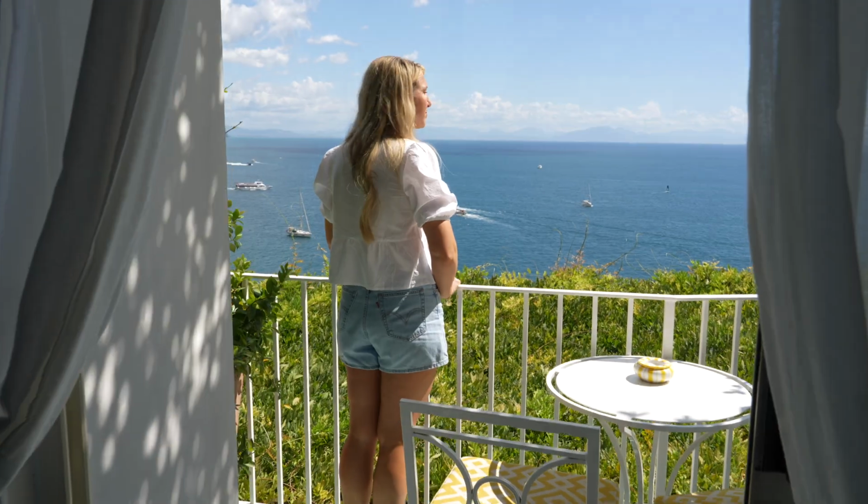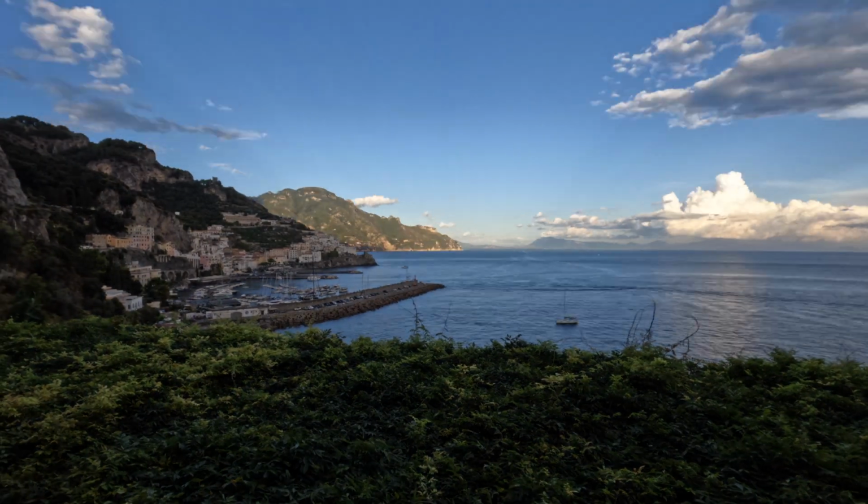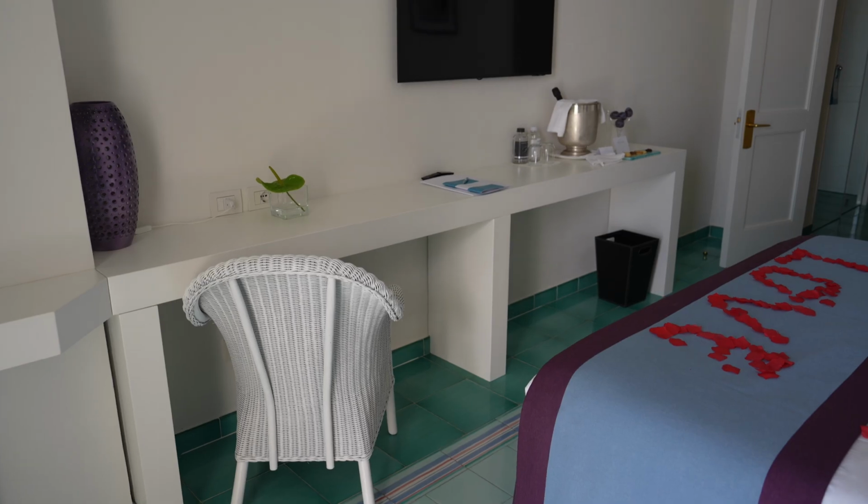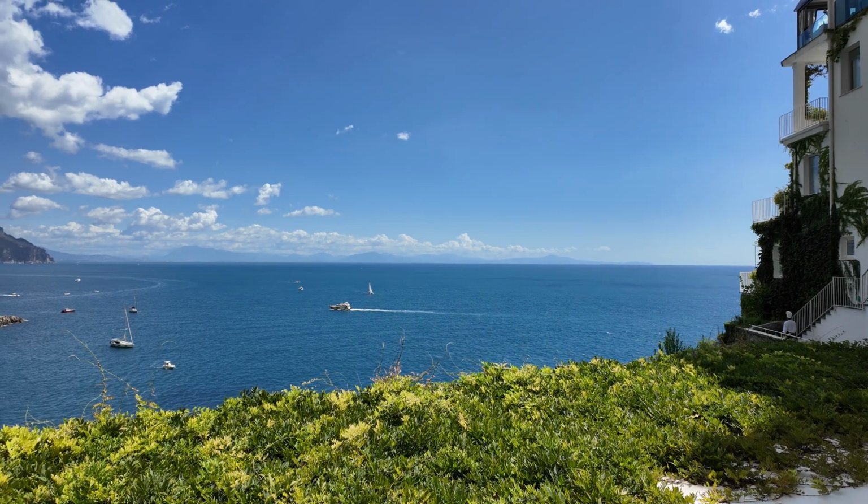This view is absolutely what this hotel is about. It is breathtaking. But this room is their classic double room with a sea view. I'm in heaven. I am literally in heaven.